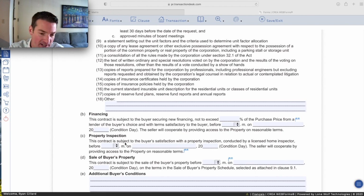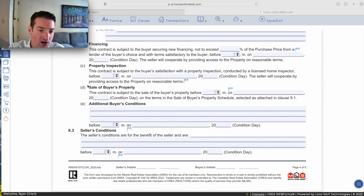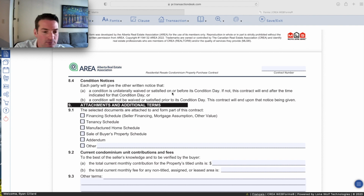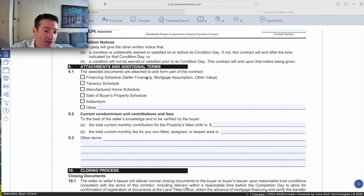Financing condition, property inspection condition, very common. Sale of buyer's property. We go into this section right here, and you have room for other conditions. We don't really use these too often, but there is room for something else, and even seller's conditions. We don't see this too often, but it could pop up. Additional terms: if there's seller financing, this might be a big one for the FSBOs out there. You get a lot of people approaching FSBOs trying to do some weird financial arrangement, and that's where you tick off this box right here, or mortgage assumption.